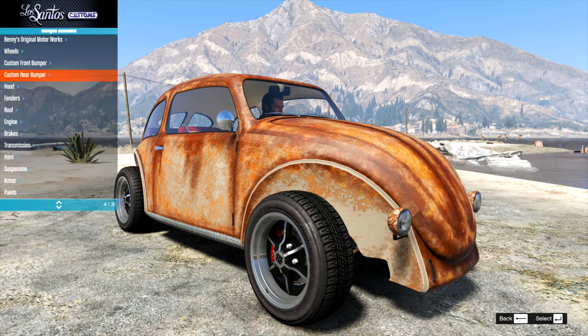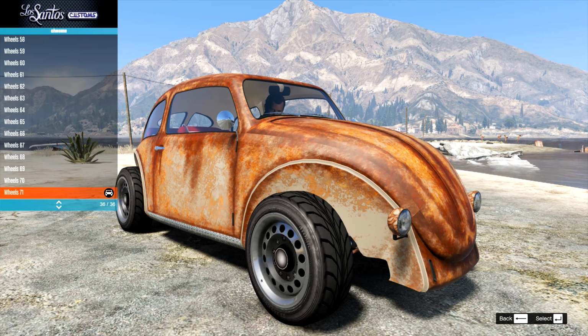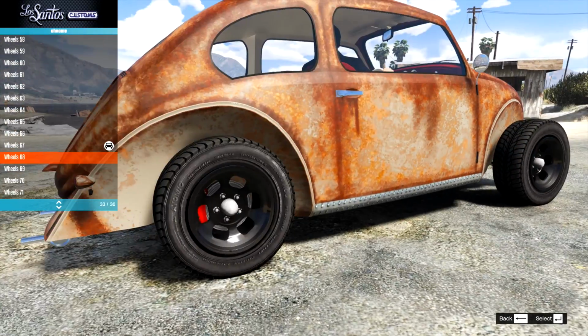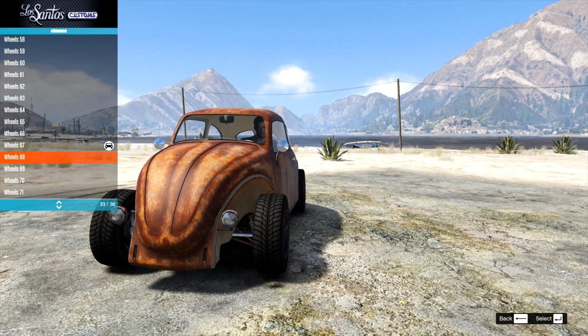Right, let's just go for the wheels then. Let's go for some muscle wheels this time, see what we got here. I want something that just looks utilitarian. I don't want anything super nice. I mean, that suits it really well. I think that actually is a winner right there.